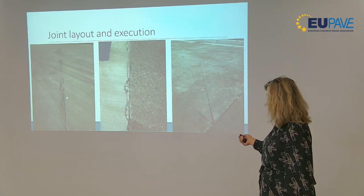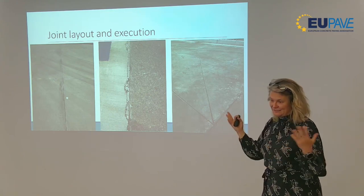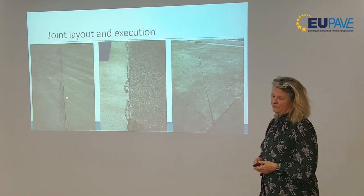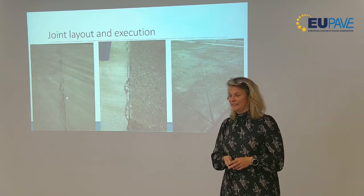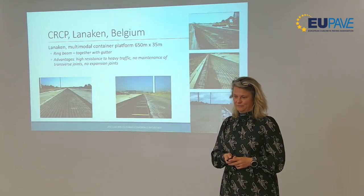If you have an angle which is not correct, which is too small, you will have cracks coming into your concrete. So also there, you need to take care. You need to have a look at the details.